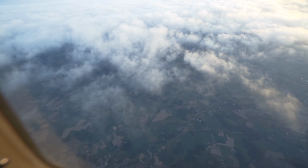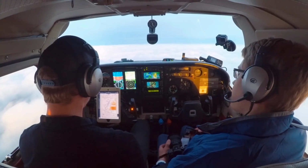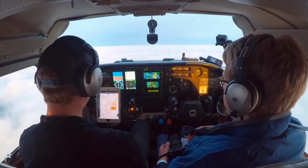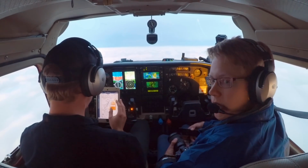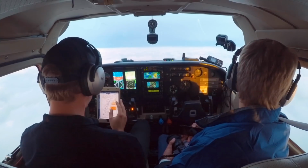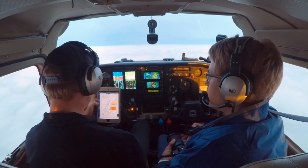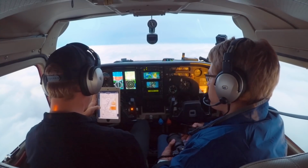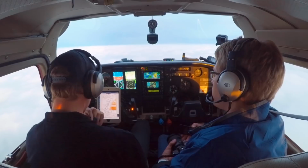Things are pretty quiet over Belgium tonight. Flight level 80. And one of the other things about flying in the UK or most of Europe is that most people aren't instrument rated. So you wouldn't really expect a lot of GA traffic on top of a cloud layer like this today. Yeah, it's expensive, just to fly it's expensive. Right, and you pay for IFR service. So they'd probably just be flying VFR below us.